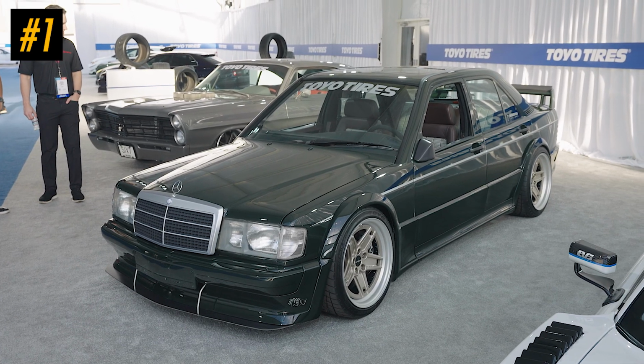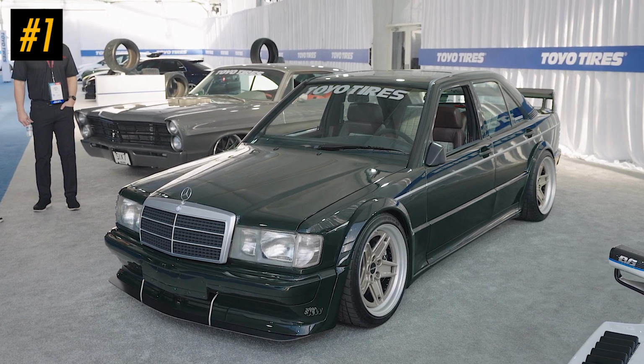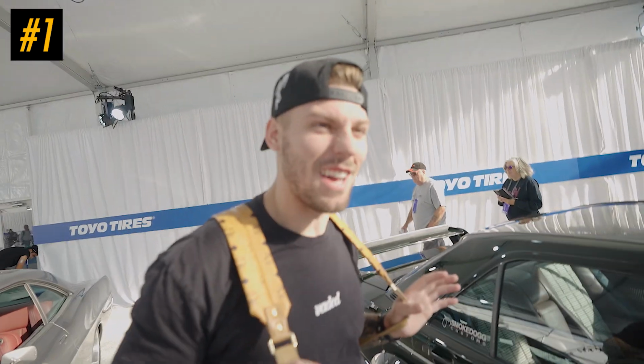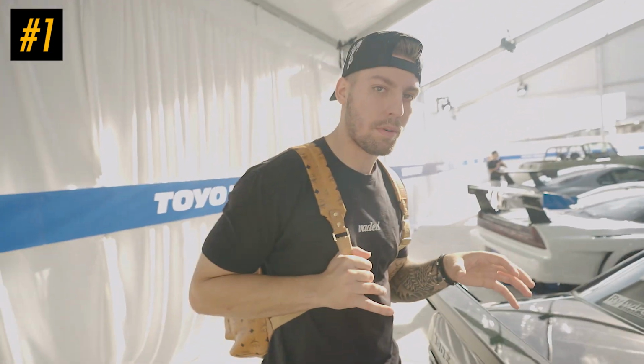Up next is one of my favorite cars of the whole show. It's a 190E Mercedes, flawless. It is green, it is beautiful. The only green car here that you've been like, yes. Yeah, 100%. Probably my favorite green car. There are lots of green cars. The thing is it's a super deep green, so in the light you can see that it's green, but when it's in the shadows it looks black.